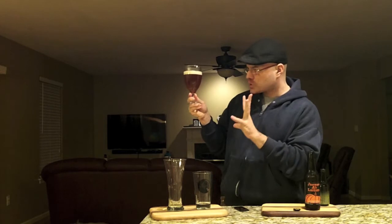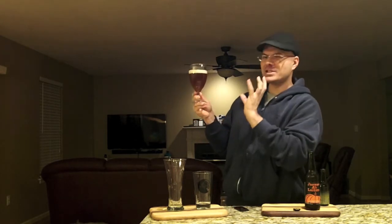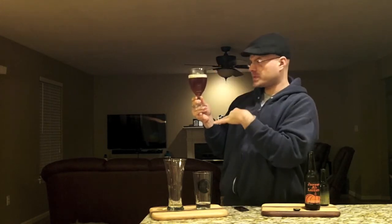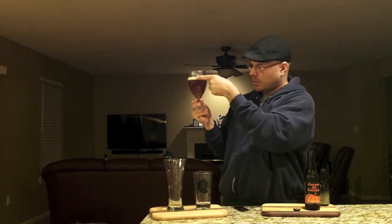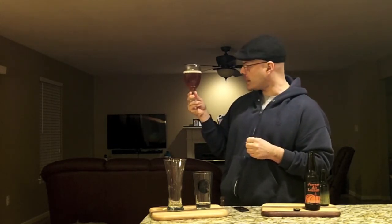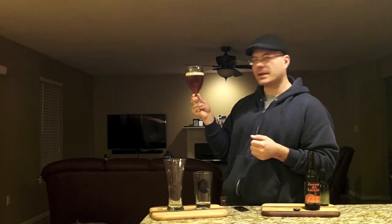So, a little bit hazy. It's not chill haze. It's not perfectly crystal clear, but I can see my hand through the other side. There's just a really slight haze to the beer, almost none at all. Settled down really fast to one finger of really tight khaki bubbles. It's that deep orangey fall sunset amber color, copper almost, like deep copper, guys. Really nice looking beer. If I swirl it, we get good agitation. There is some alcohol legs.